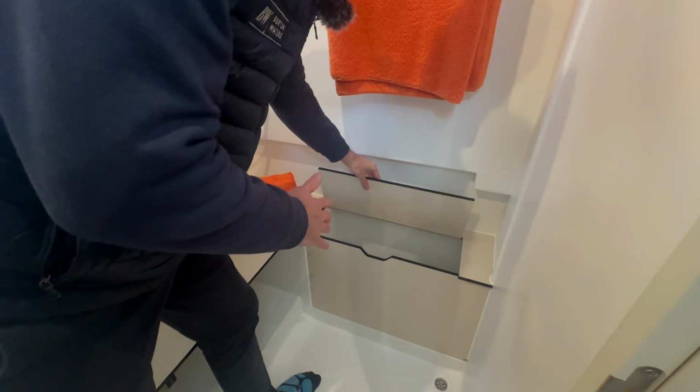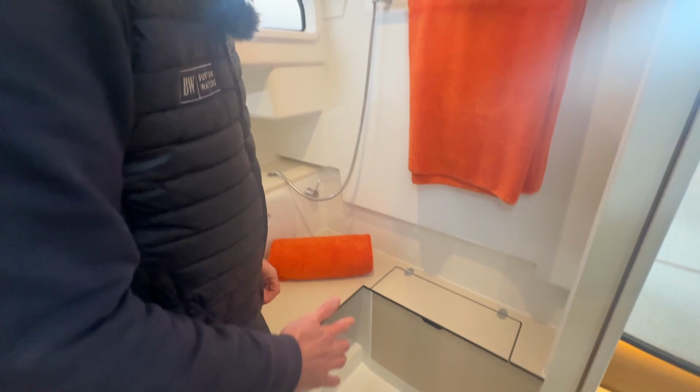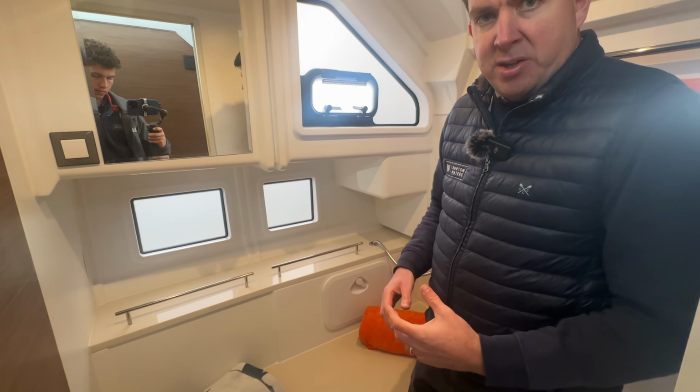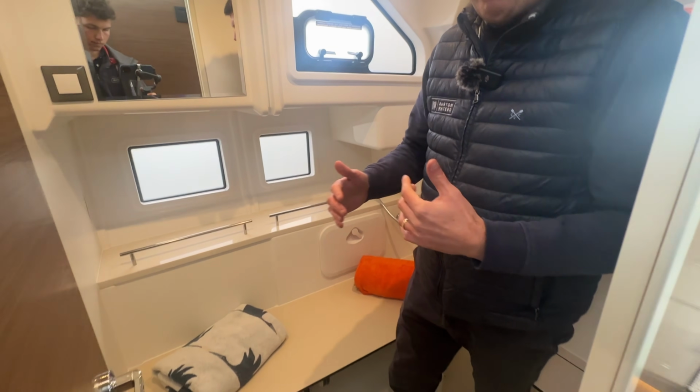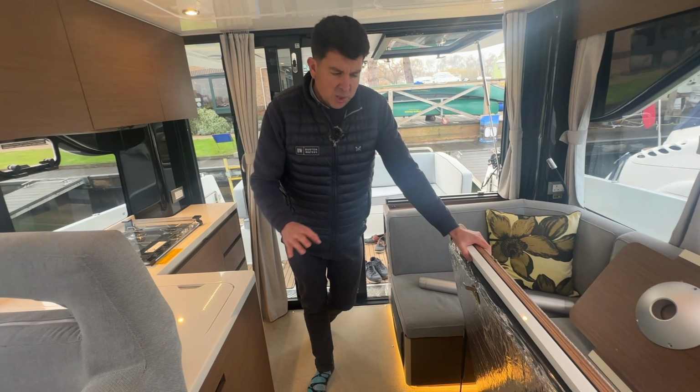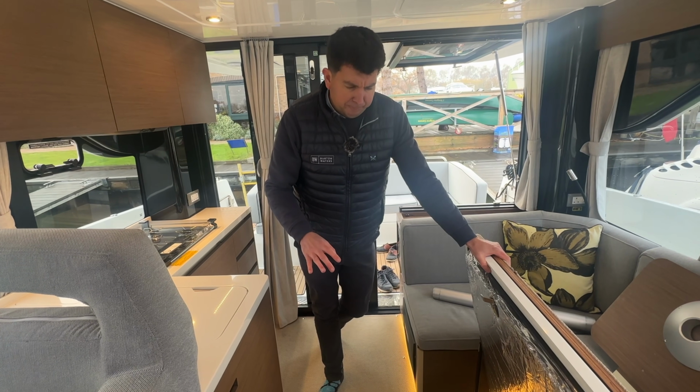Nice little storage locker just underneath there. As I say, you're not compromised in any way in the shower room. Obviously, some boats have the shower room with the toilet, but this area keeps the rest of the heads nice and dry. So just taking you onto your engine bay now on the Delphia.